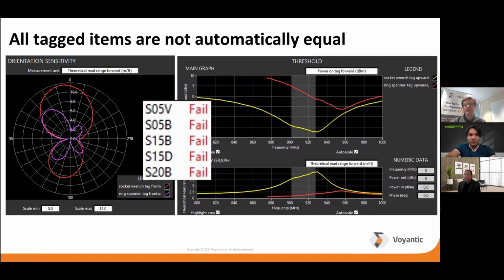Testing and documenting the RF performance is important because all tag tools don't automatically have the same performance. Pavik talked about the importance of correct orientation and importance of selecting the correct tag for each tool. So here's an example where the same tag was used in two very different tools. And the result, you can see that they are very different. The read ranges are very different, and the orientation patterns are completely different.